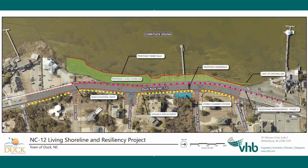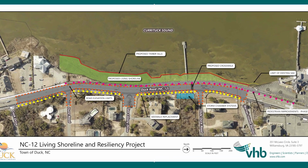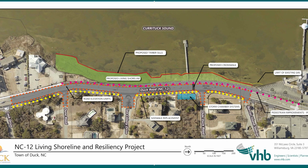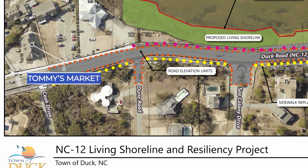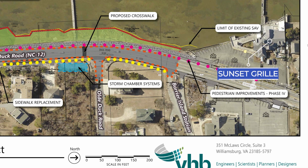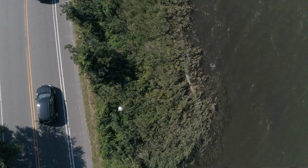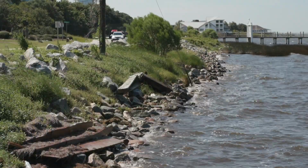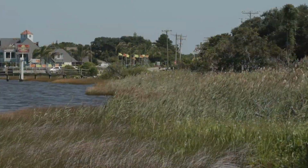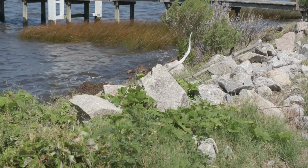VHB has been part of the pedestrian planning for the town of Duck for a number of years, and we're excited to be part of this Living Shoreline Building Resilient Infrastructure project. The project area includes 1,500 linear feet within the NC-12 corridor, from Tommy's Market across from Cook Drive to Sunset Grill. This section of the roadway is immediately adjacent to the Currituck Sound and ranges in elevation from approximately 2.5 feet to approximately 5 feet. The shoreline includes sections of coastal wetlands, eroding areas, and riprap stabilizing the shoreline adjoining NC-12.